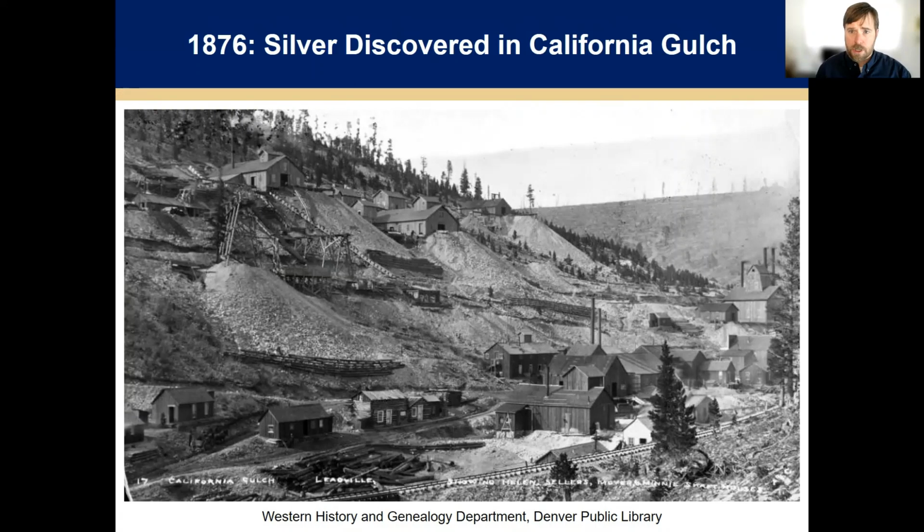So a few of the issues associated with these mining practices was first the waste that was created through the extraction of these metals. So you can see mine waste piles on the hill slope adjacent to California Gulch in this photo. In addition to the mine waste that was created, there were problems with water management in the tunnels.